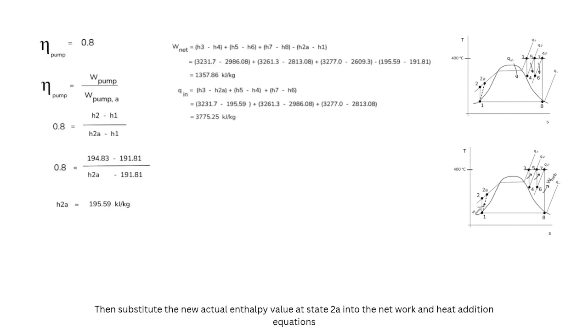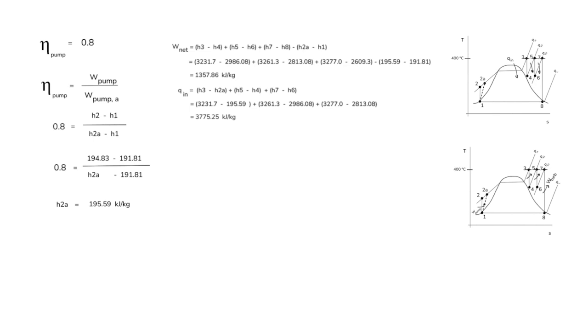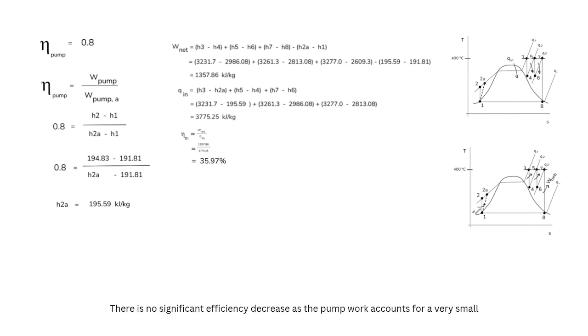Then substitute the new actual enthalpy value at state 2A into the net work and heat addition equations. The values remain the same except for enthalpy at state 2, which is replaced by enthalpy at state 2A. There is no significant efficiency decrease as the pump work accounts for a very small percentage of the net work output, where the turbine output is large enough that pump work does almost no work.